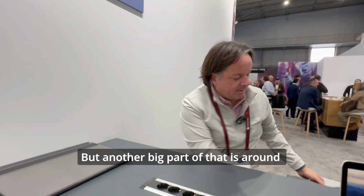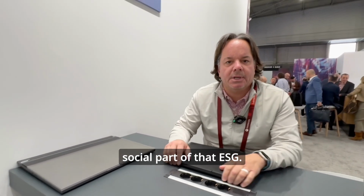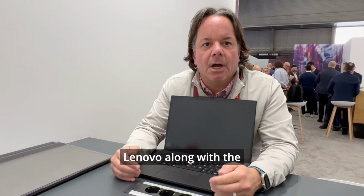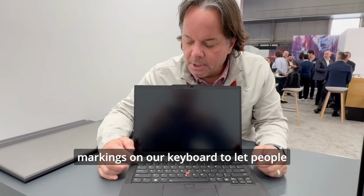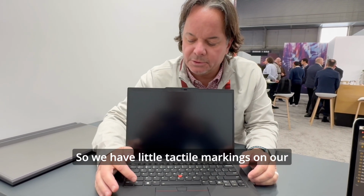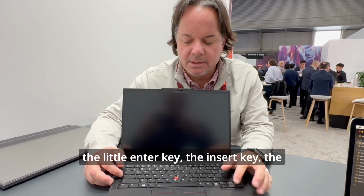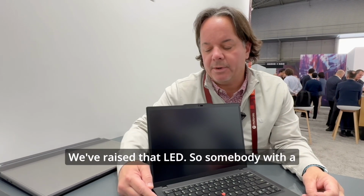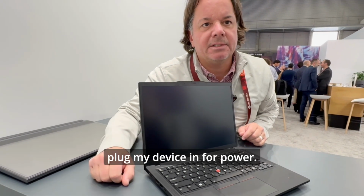But another big part of that is around diversity and inclusion. So the social part of that ESG. We have worked through ThinkPad and our product diversity office at Lenovo, along with the School of the Blind. We've created new tactile markings on our keyboard to let people that have vision impairments access the keyboard a lot easier. So we have little tactile markings on our volume up, volume down, the enter key, the insert key, and the function key. We've even raised the little LED for when you turn the device on, so somebody with a vision impairment can run their finger down and find out that's where I need to plug my device in for power.